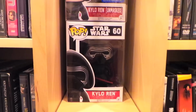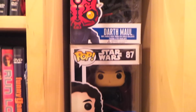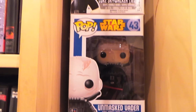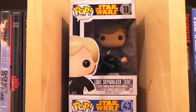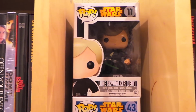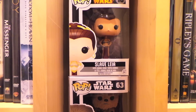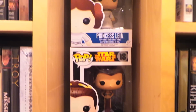And here's the regular Kylo Ren. The Walmart Kylo Ren Unmasked. Darth Maul. The Unmasked Vader. And Jedi Luke Skywalker. That's one of my favorites too. I got a Chrome Vader on the way. Can't wait to get him and work him into this wall. And here's the Flock Chewbacca from Smuggler's Bounty. Slave Leia. I would really like them to make a new Slave Leia. I think she could use a lot more detail.